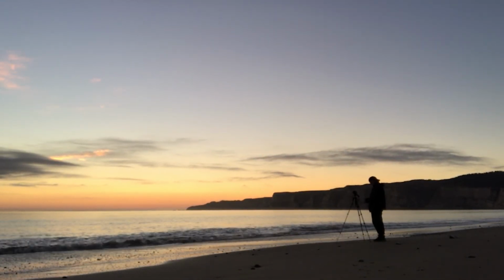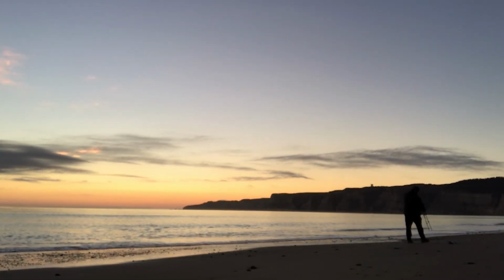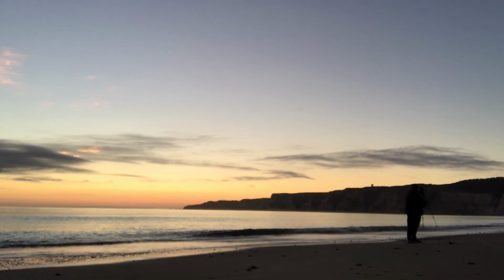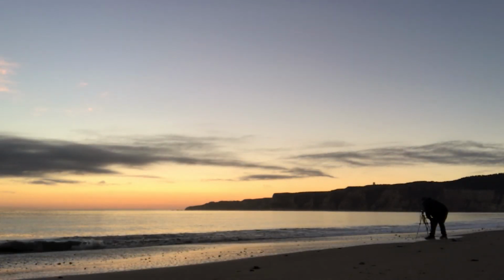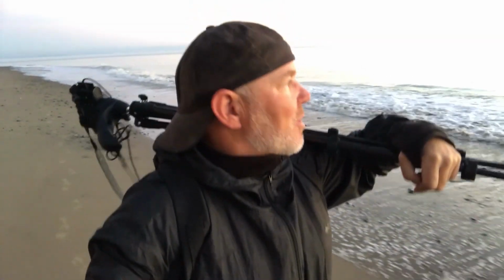So I think what it's going to be, we're going to make it pretty simple. We're going to use the waves as the foreground interest, and we're going to use Cape Kidnappers on the horizon there as the focal point. We'll just see how that goes. I think it'll work okay actually. If I'm finding an area of sort of rocky pebbly ground, I think that might be quite effective. But we're going to wait to see about that.